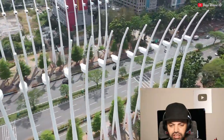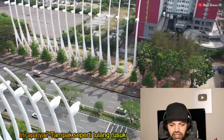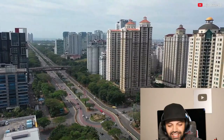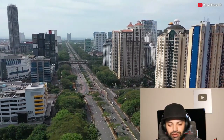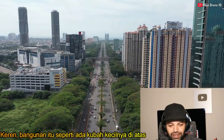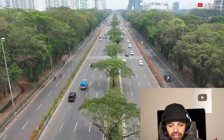What is this? It's like a skeleton, like ribs. Oh, it's cool, the buildings have a little dome on top. Oh, look at this glass building.